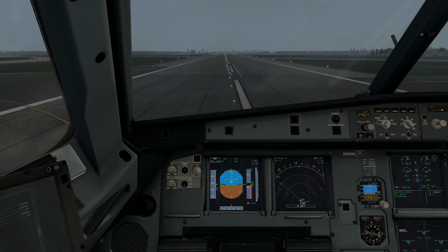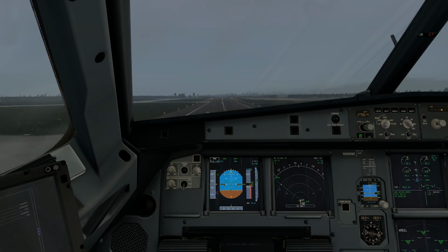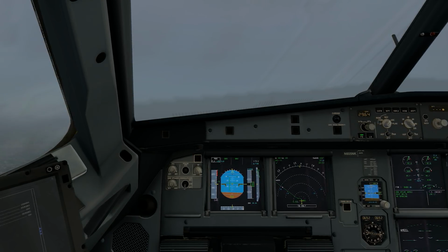Just ever so slightly back pressure on the stick here. She comes right off the ground. Positive rate, gear up. Airplane's feeling the nav already. We're going to be doing a left turn on our departure here towards SWANN. So let's wait for it. And it's coming up here. There's the turn.